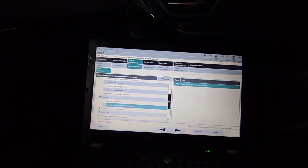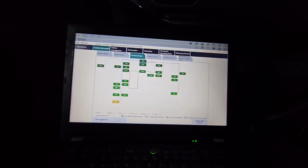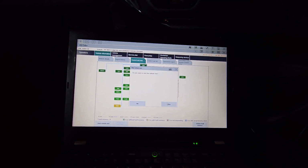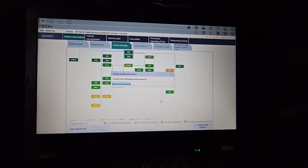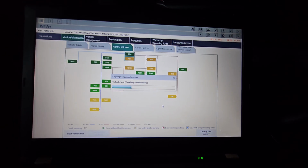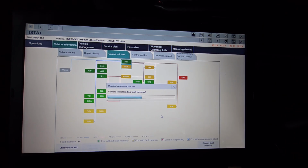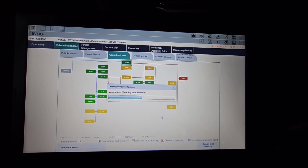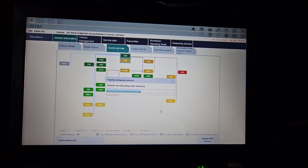Okay, now what we're gonna do, I gotta go to vehicle information. Okay, start vehicle test. So this problem here, I believe you must teach in the signals. If you don't teach in, it will not work. So we're gonna wait till it works and then we do that. Anytime you change the headlight, you have to do two things. Teach in the turn signal. Even if you swap the module, you have to teach in.